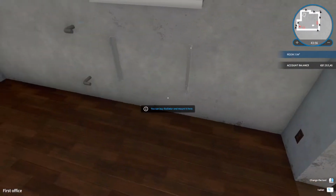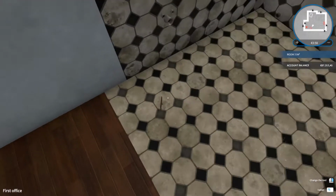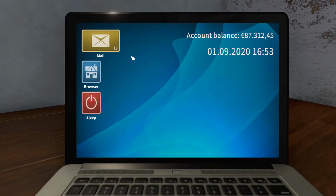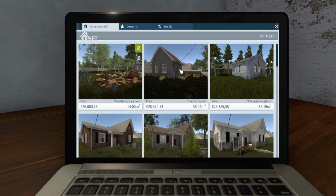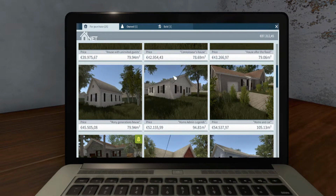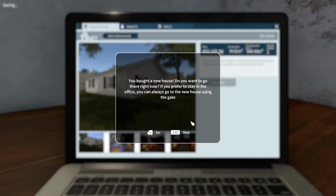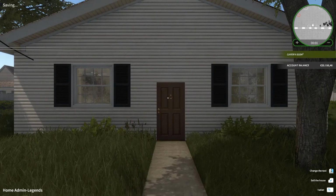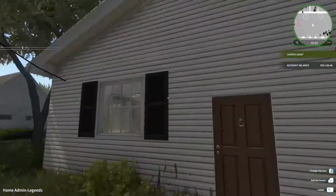One room, no radiator of course, no shower, basically nothing, just a laptop. And today we're going to be buying our own house and fully designing it and then selling it of course. So I have 87,000, so go with this one. Okay, so I will fully design this by myself and make it my own to then sell it. Let's see how it looks.